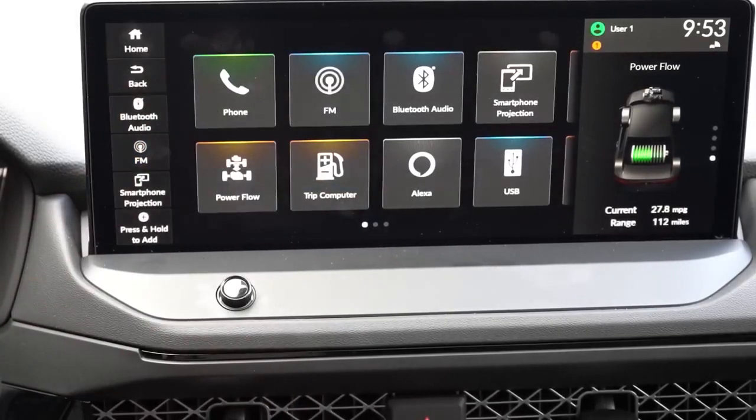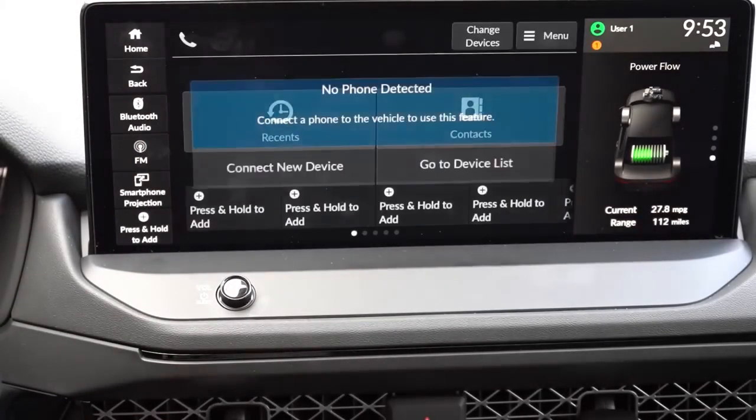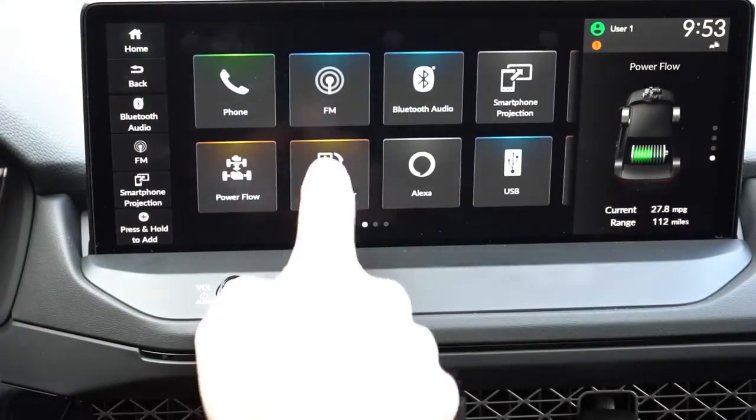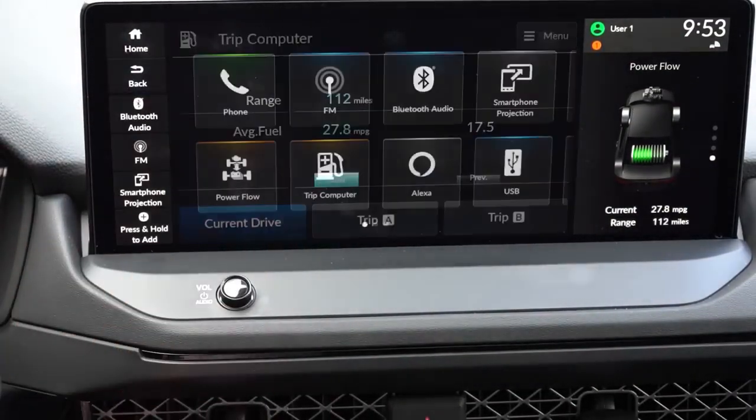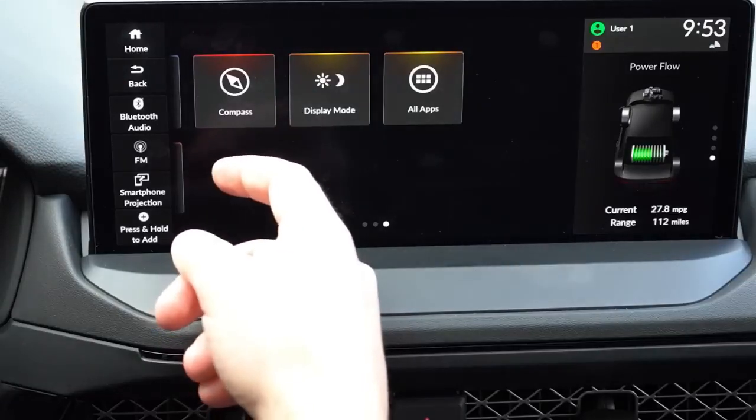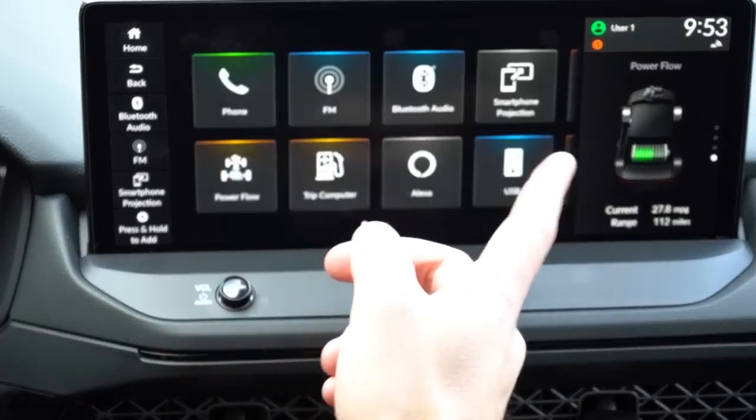Either way, you get Android Auto and Apple CarPlay, you get Bluetooth and audio streaming, but with the hybrid trim levels, it's wireless Android Auto, Apple CarPlay. So you don't even have to plug in your phone for it to actually recognize the Android Auto and Apple CarPlay. So that is pretty cool. You can check out your climate control settings up there.